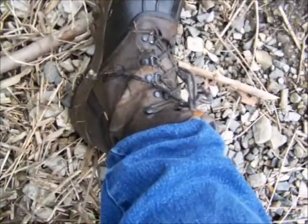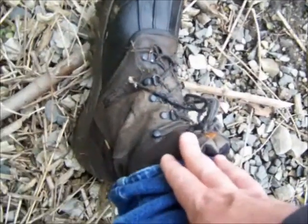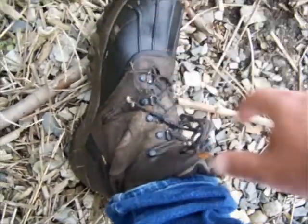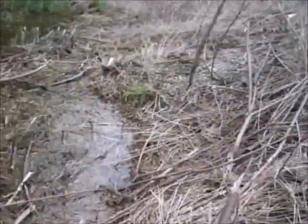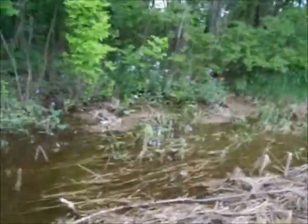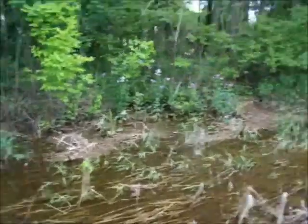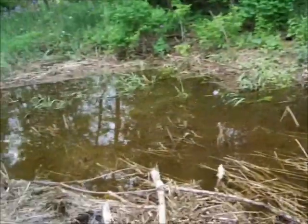So I took that deer tallow I made and heated it up and put it all over these leather uppers. And then I took a hair dryer and let it melt in. I did that last fall, and these boots are still waterproof. Completely waterproof, thanks to Mother Nature.